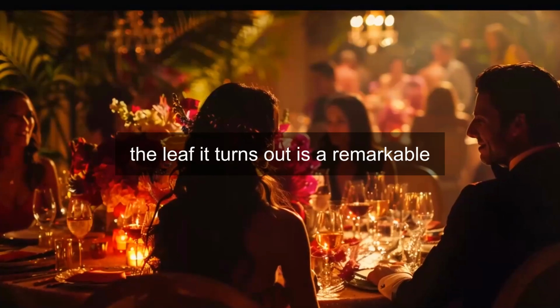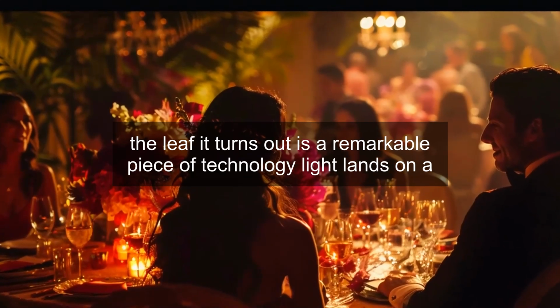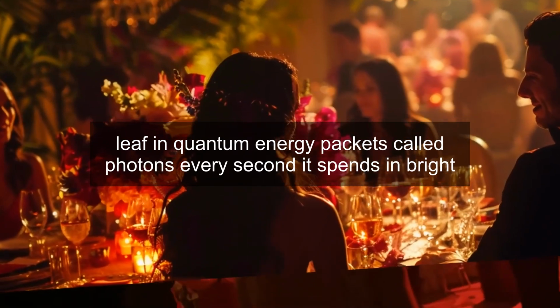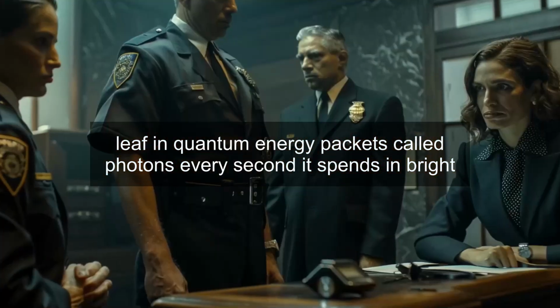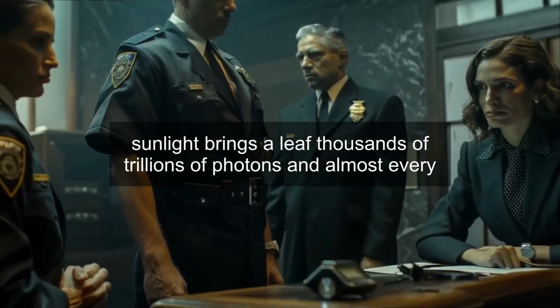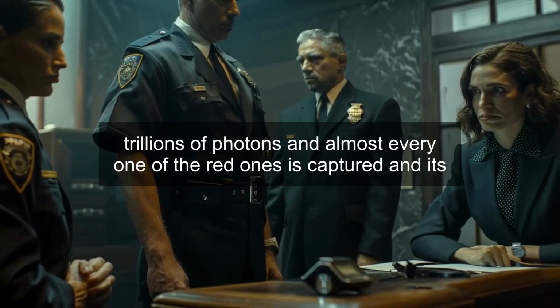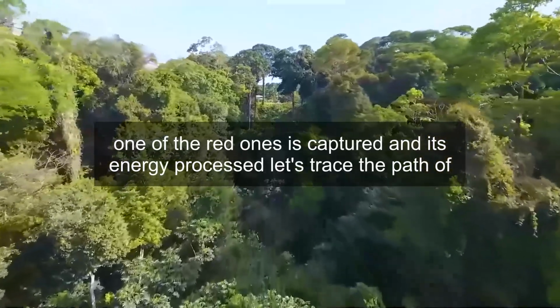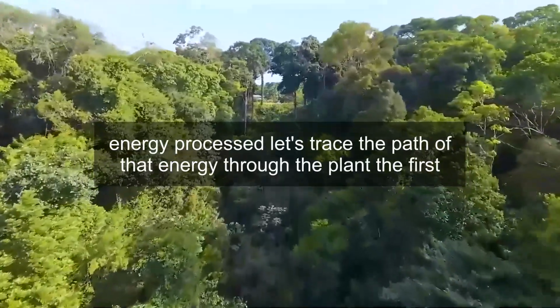The leaf, it turns out, is a remarkable piece of technology. Light lands on a leaf in quantum energy packets called photons. Every second it spends in bright sunlight brings a leaf thousands of trillions of photons. And almost every one of the red ones is captured and its energy processed. Let's trace the path of that energy through the plant.